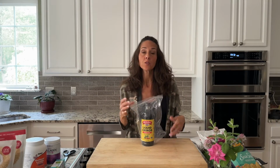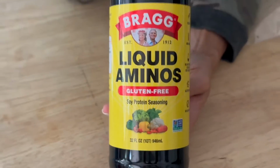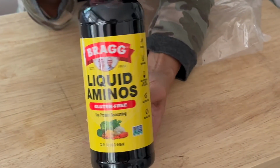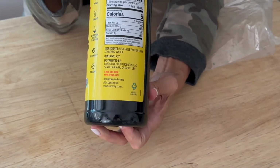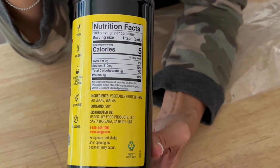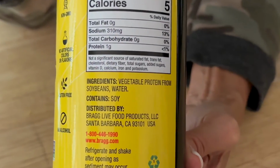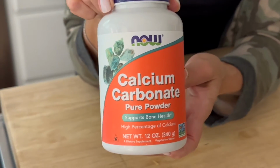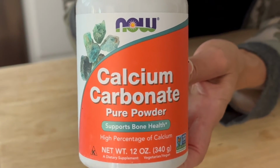Liquid amino acids. Usually when I go to the grocery store, I can only find a small bottle, but this is the one I go to whenever we're using a soy sauce because of the way that it is made. It is not hydrolyzed, and it is organic. Does it say that on here? Calcium carbonate. The reason why I get this is because I use it in the tooth powder that I make. Again, Trust the Now brand.